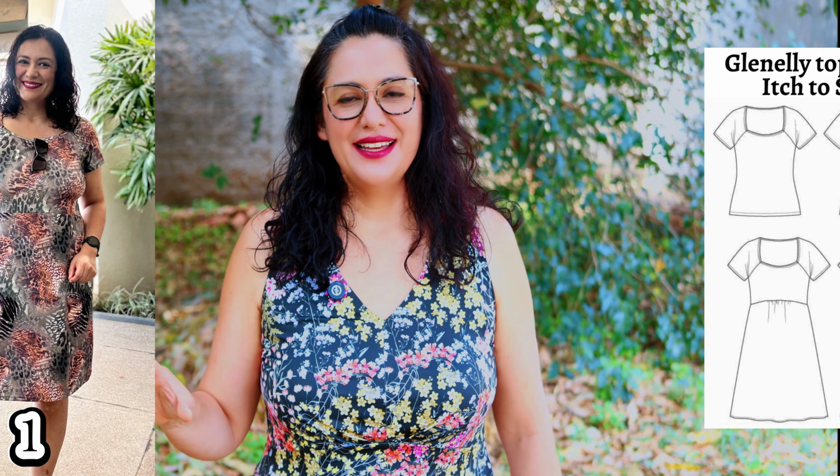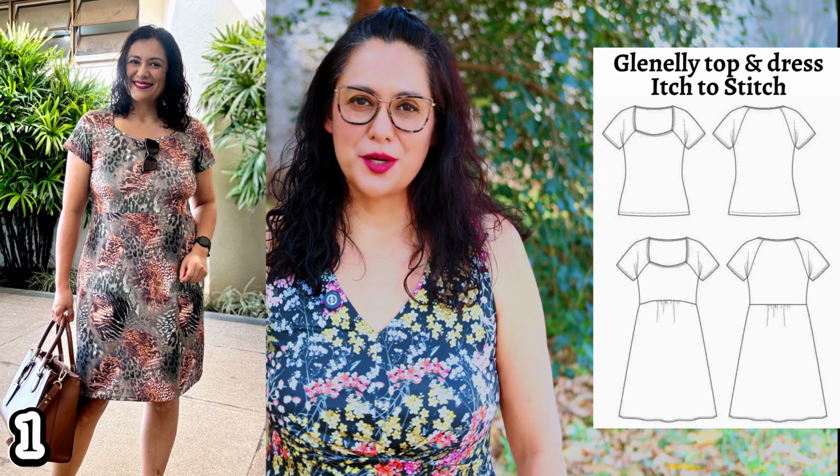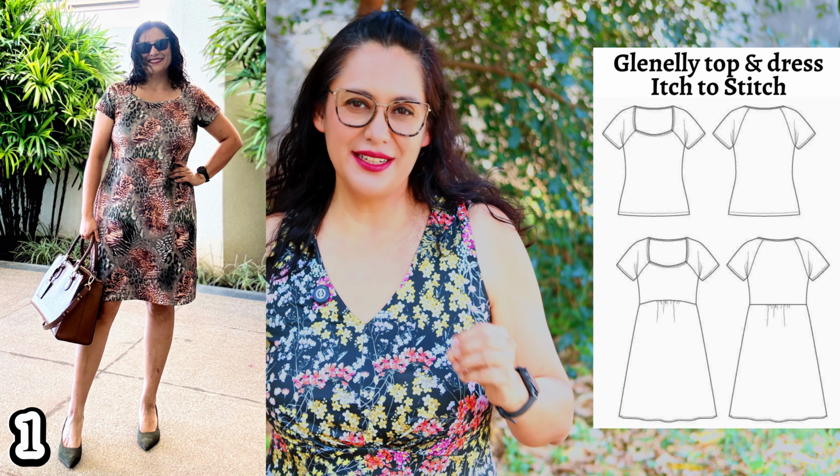What you see here is the Glenelly. Now this one I made in 2021. It can be either a top or a dress. It's got raglan sleeves. It's got sort of like a squarish neckline with binding, and it's a really neat pattern.